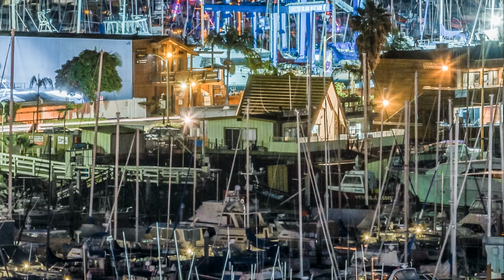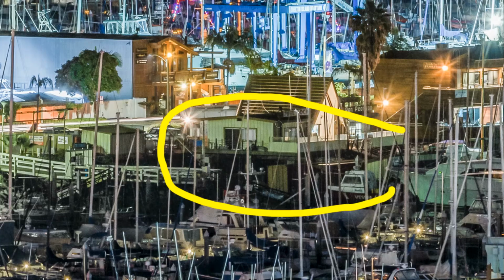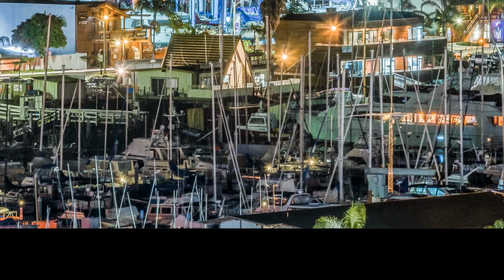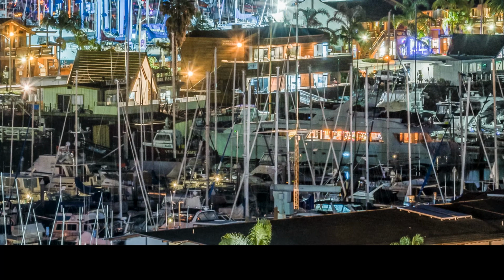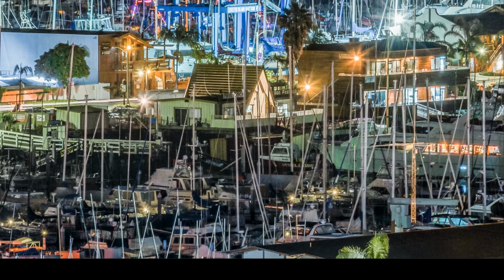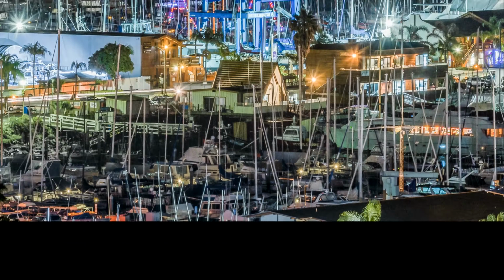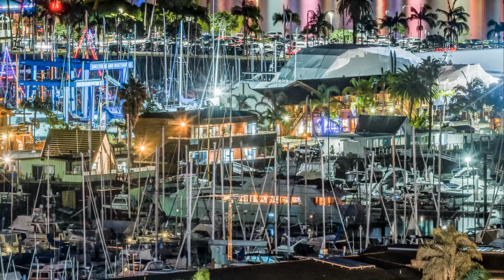This is Pearson Marine, this area in here. That little sign there says Fuel Dock. This says Ron Pearson. I know they've got a deli in there. And this whole dock down here where this large boat is, this is a fuel dock, so you can get gas there. There's also a boat here that says Vessel Assist. That's basically like a towboat that if you break down, they'll come get you.